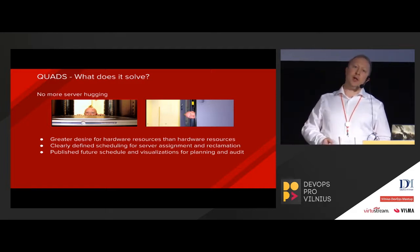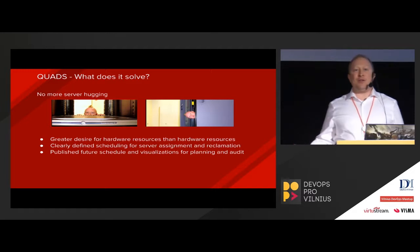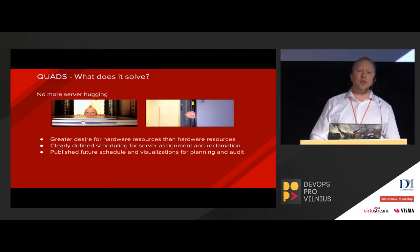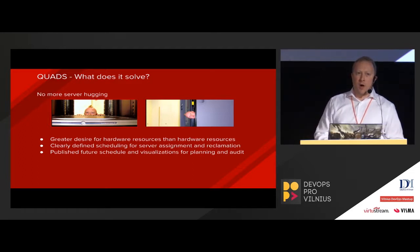We call that server hugging. It's generally not the best use of hardware. Sometimes they go on vacation, or maybe things just sit there and run idle. And it's very hard once you give somebody something to take it back again. So one of the goals of Quads is to eliminate the server hugging.